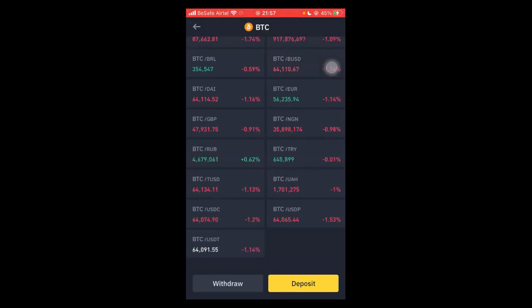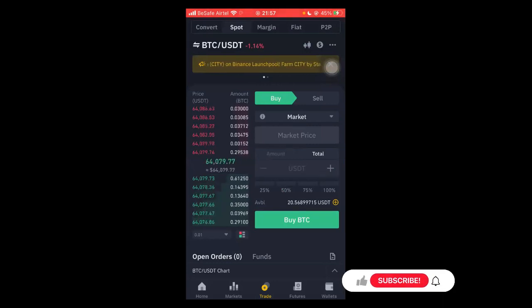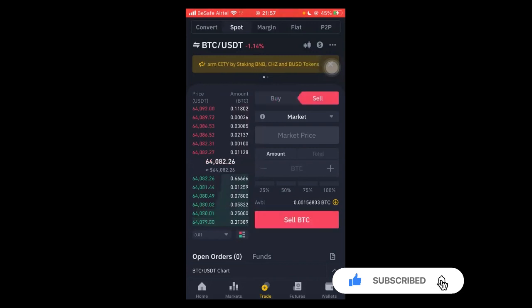So click on it, it will take you to the trade column. Once you are on this column, all you need to do is click on the sell button. Okay, I click it. Yes, click on it. Now beneath it, you see where it says market order. Can you click on that?